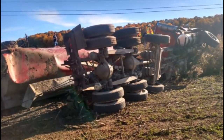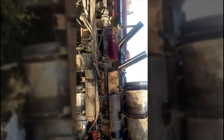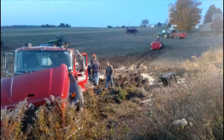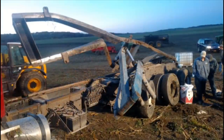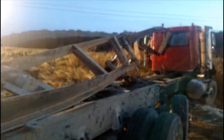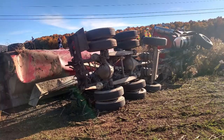Didn't lose any manure out of the tank. The tank went completely over, and had the tank not come separated from the truck it would have ended up landing on its wheels again. So it went 3/4 of the way over. You can kind of see that in the pictures here, whatnot.